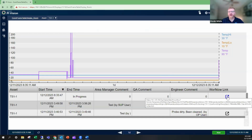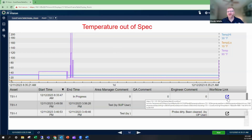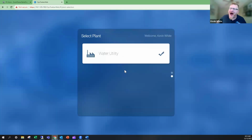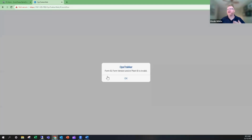Notice over here, this workflow link. So now instead of just telling our operator, hey, something's wrong, you got to tell somebody, what should you do? They can click on this link and it will walk them through what they need to do. In this scenario, we're doing something very simple: hey, temperature's out of spec, go do something with it. But because, like Bryce brought up, we can read and write from PI Web API, I can now pull in information that will help me understand what the plant conditions are, so what steps I need to take.